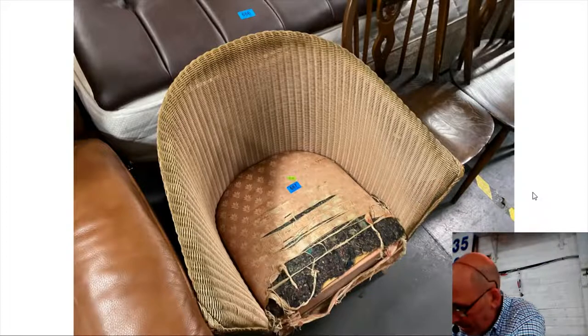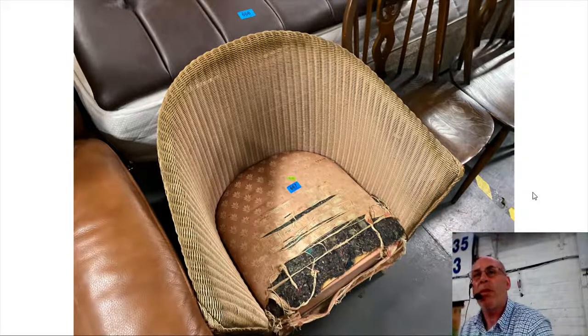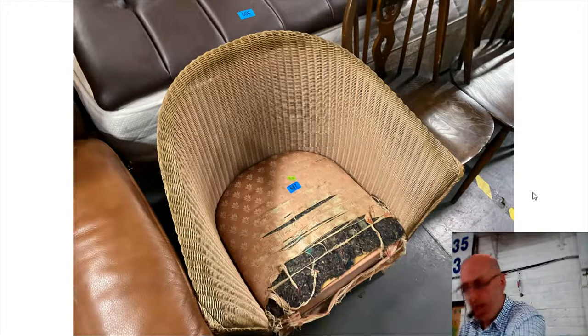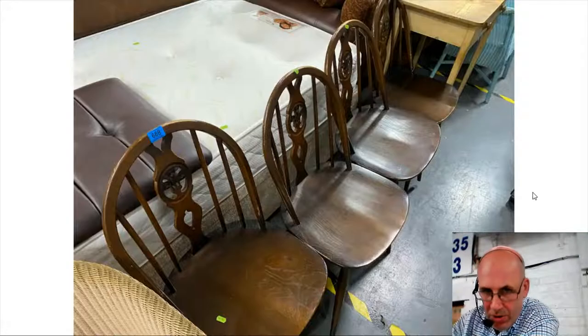Lot number 667, Lloyd Loom chair. Needs some repairs. Start me a couple of quid. £2 for this one. It's only the cushion though, the chair's fine. £2 anywhere for this one. Anybody interested? 2 bid and 3 anywhere. £3 anywhere. Selling away then at £2 to number 1919.